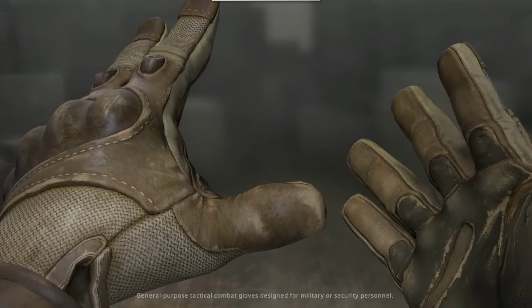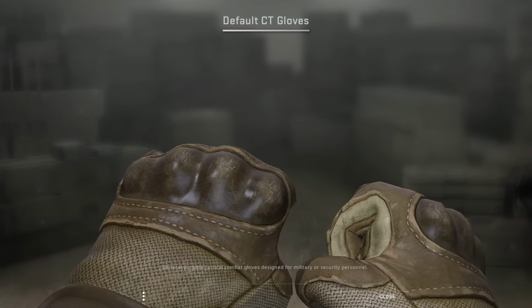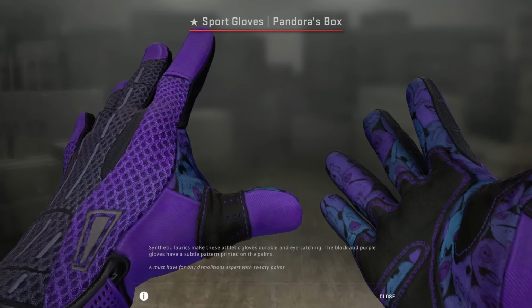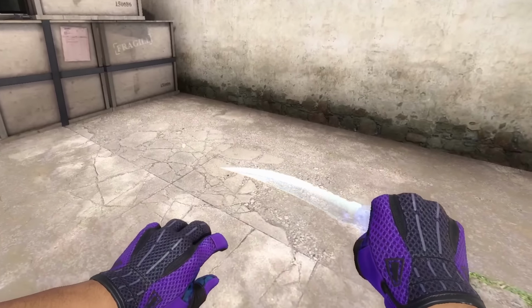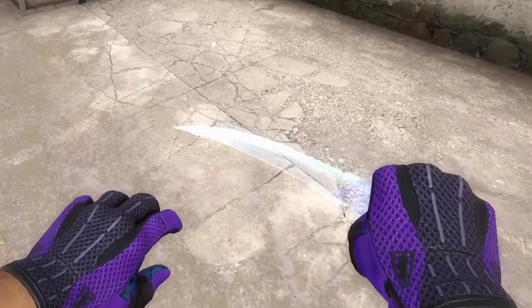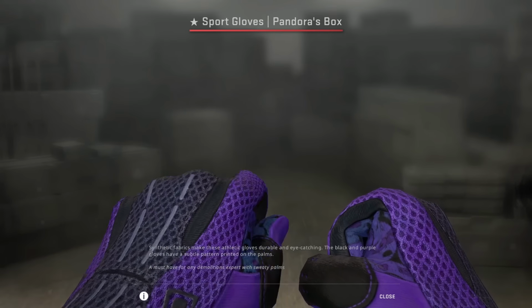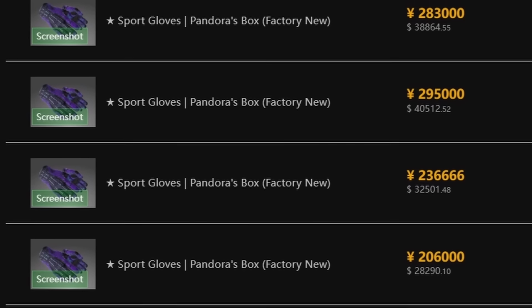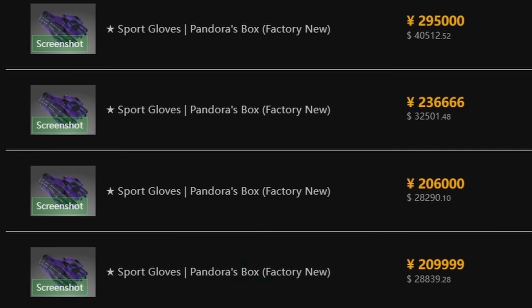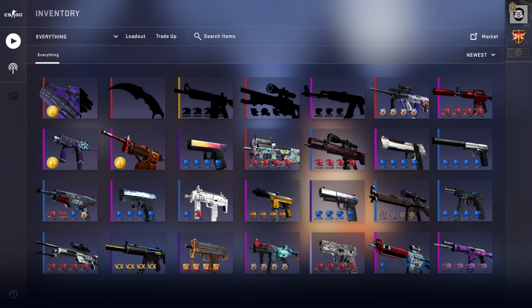Now moving into our top 5, we finally crossed the 6-figure mark. Starting off with the Sport Glove Pandora's Box #1 lowest float. These have incredibly good looking knuckles and they're barely scratched. See, factory new Pandora's boxes are the most expensive gloves in CSGO and they rarely sell. But when they do, it's for tens of thousands of dollars. So it makes sense that these are worth about 100k.